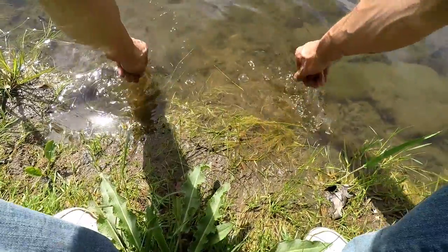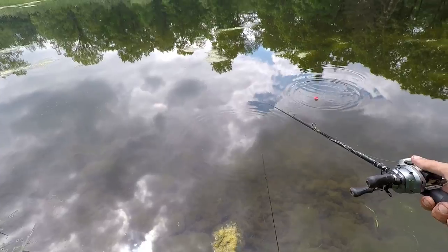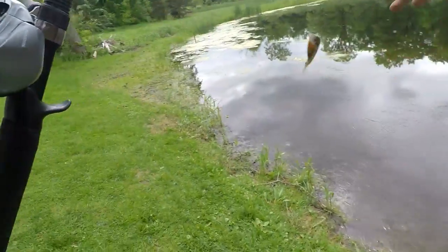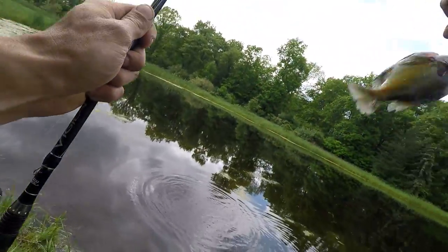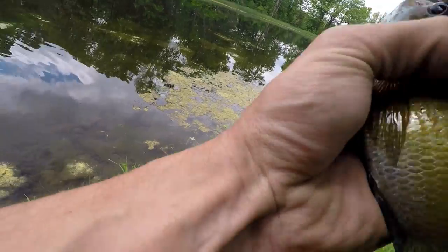There he goes. Here, let's catch him. Got him. Got another one. And that's a beautiful bluegill. Oh, there we go.